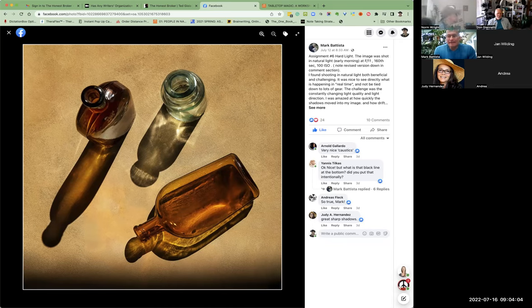This is beautiful. I love it. I think this is a great shot. You satisfied the assignment beautifully. You did it. There's no doubt in our mind what these bottles look like. And then you laid one down just to remind us and get the color through.